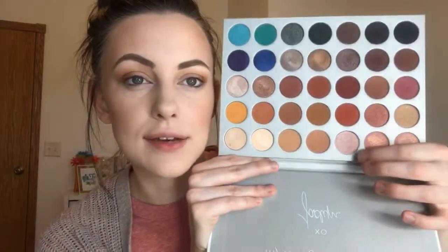But okay, I'm gonna take this pink shade. It's kind of a pink shimmery shade. I'm just gonna use my finger and press it on my eyelid.